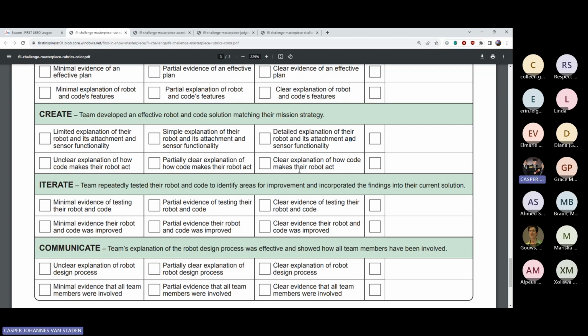So it brings back to if they just explain one of the missions, just give an explanation of it. They can give us marks for just explaining one of the missions that they tried, how it failed, and how they improved from a mission that was not working to a mission that is working, because that gives us enough evidence for a clear explanation of how the code made the robot act.